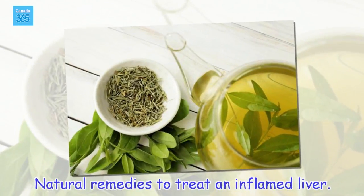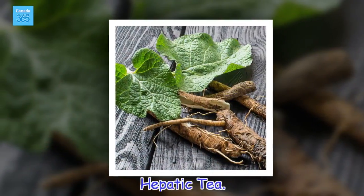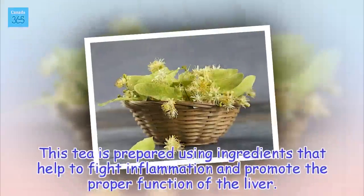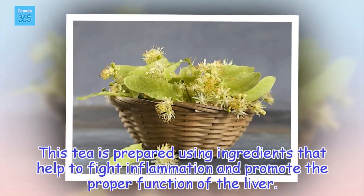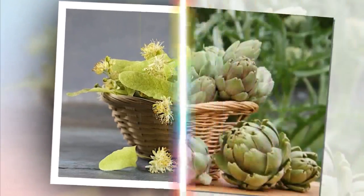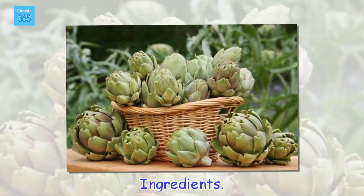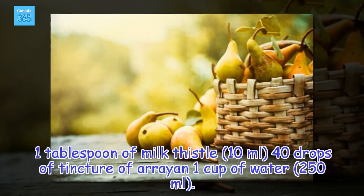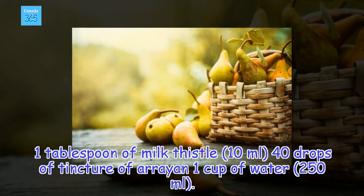Natural remedies to treat an inflamed liver. Hepatic tea. This tea is prepared using ingredients that help to fight inflammation and promote the proper function of the liver. Ingredients: 1 tablespoon of milk thistle, 10 milliliters, 40 drops of tincture of rye and 1 cup of water, 250 milliliters.